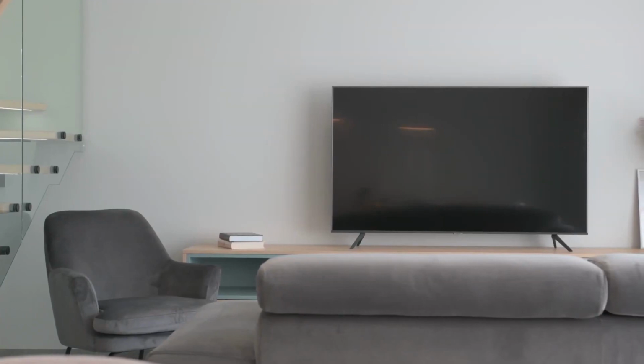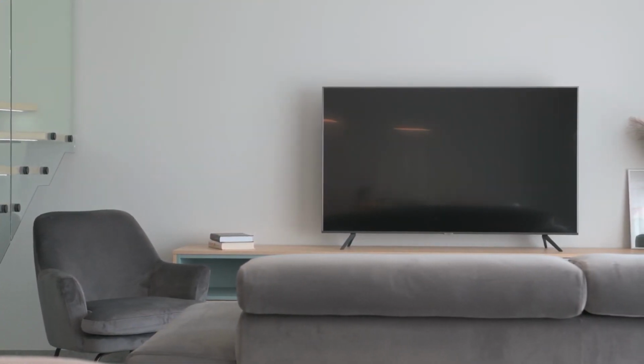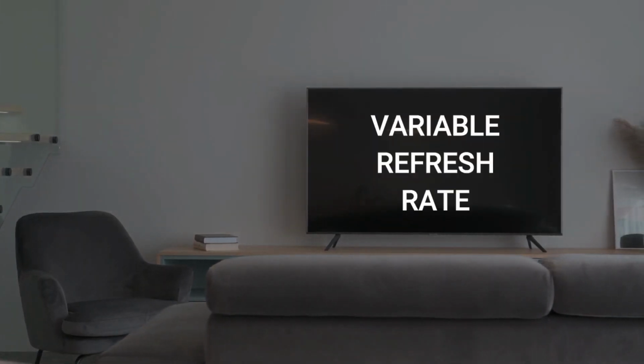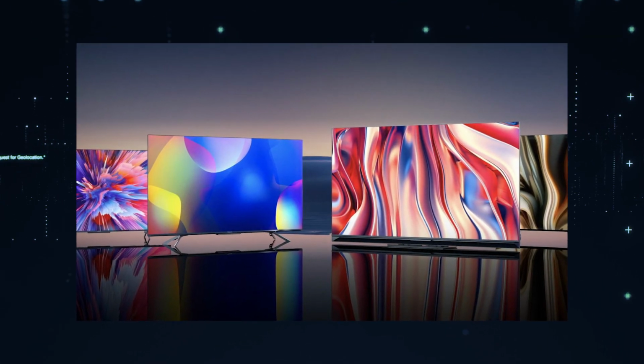When shopping for a new TV, you'll want to pay attention to four key features. And these include 4K resolution, 120 frames per second, a variable refresh rate, and HDR. This particular model has all of that.